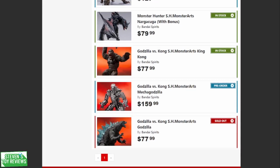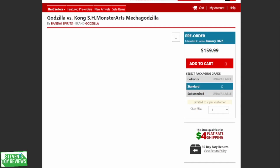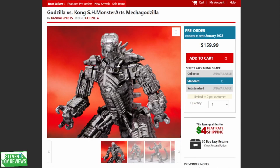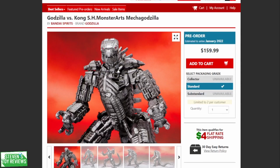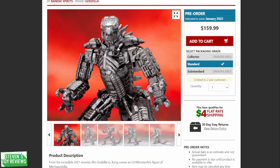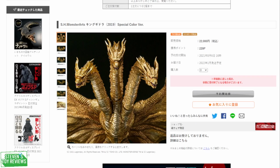When we take a look at Mechagodzilla 2021 here, this guy here was a little bit touchy on orders for the US for a little bit. It was in limited quantity and then now it's fully available. But it is something to keep in mind. Just because it may be available does not mean it's going to be easy. Don't let me just trick you on that one.